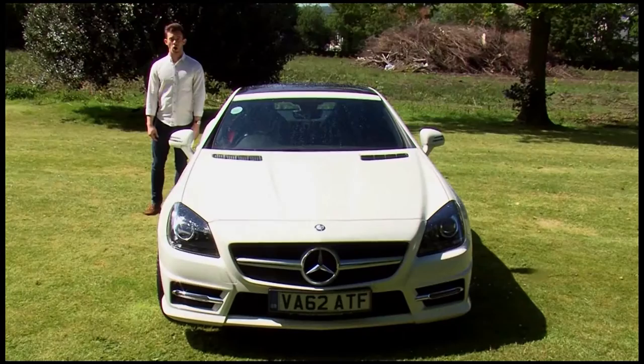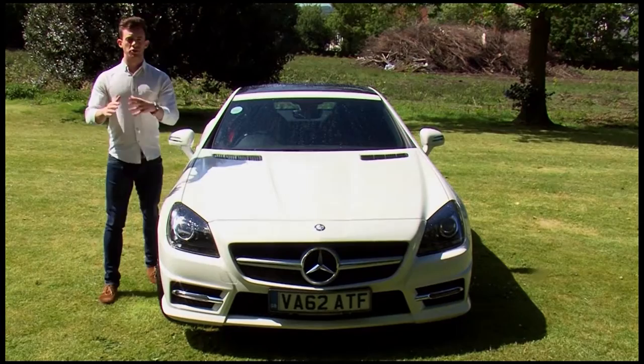All in all, it's a breath of fresh air to the Roadster market. However, it needs a little bit more work before it is a must-have.